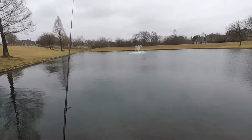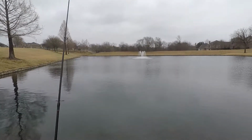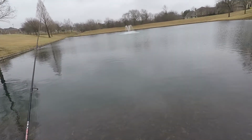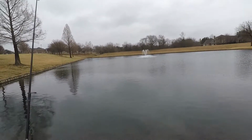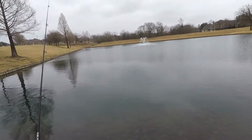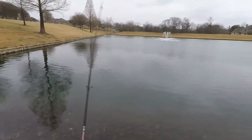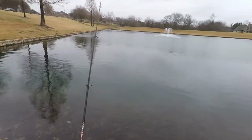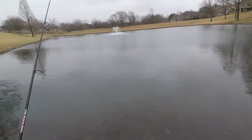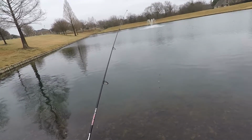So I switched over to the Berkeley twitch tail on the micro rig and just twitching it out there. We'll see what we get. The thing is, there's some gigantic bluegill in here, and I hope that they're hungry. I want to take a hit at this. These Berkeley twitch tails are just awesome.